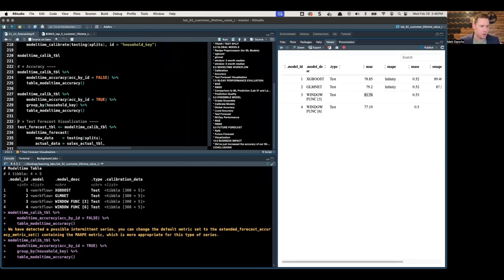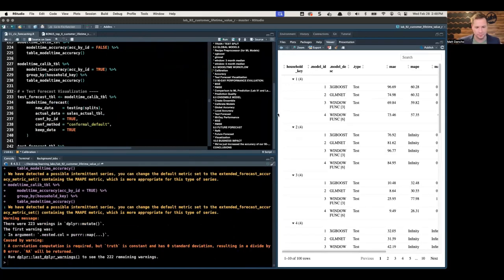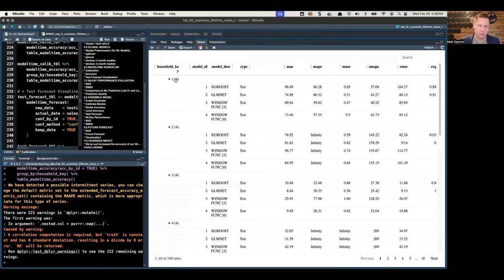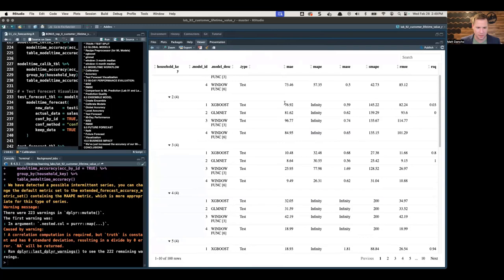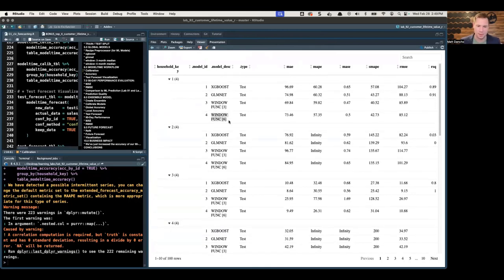All right. A lot of times too, what we want to do, like I said, when we have an ID feature here, is we want to look into how each model did by each customer ID. So this first customer, household one, looks like the window function 3 did the best. This one though, it looks like XGBoost did the best. And you're going to see this a lot, that even though overall the window function 6 did the best, a lot of times when you dive into each of the time series, that model isn't performing the best on every single time series. In fact, it's very rare that you just get one model that performs the best on all of the time series.